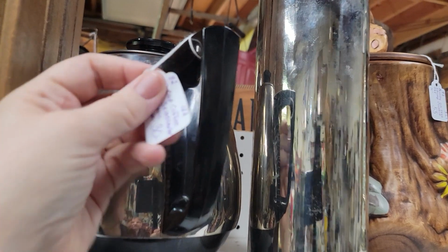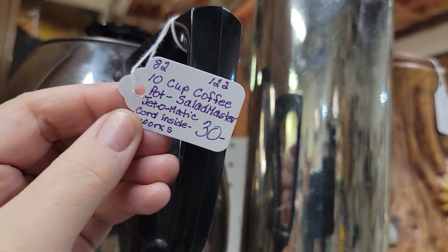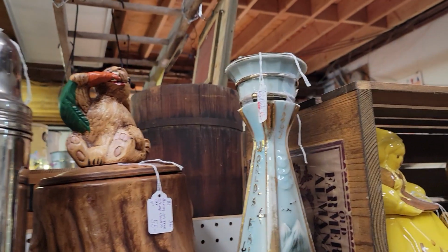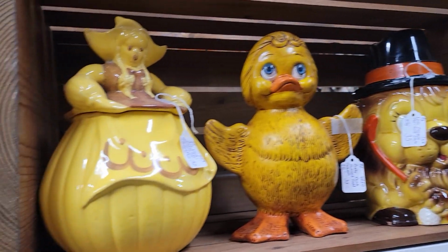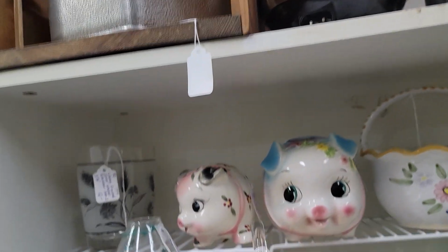This is nice. Is this the plug and everything? Cord inside, it works. $24 for a 10-cup coffee pot. $24. That's nice. Just going to kind of go across here, and we can do close-up pictures, measure any more information that you need. I will gladly get that for you.